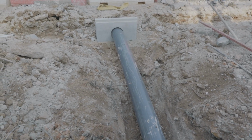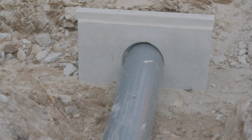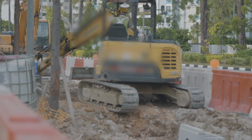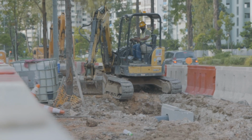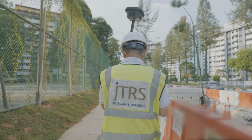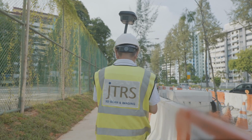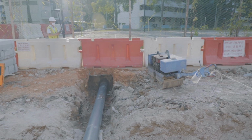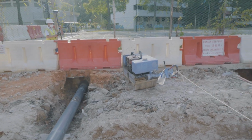When a contractor opens the trenches to lay pipes, they have to cover the trenches immediately once the pipes are laid. You will not be able to see what's in there anymore if you are late. By walking around the trenches, the GS18 I can rapidly capture images, what's inside the trenches or exposed underground facility.